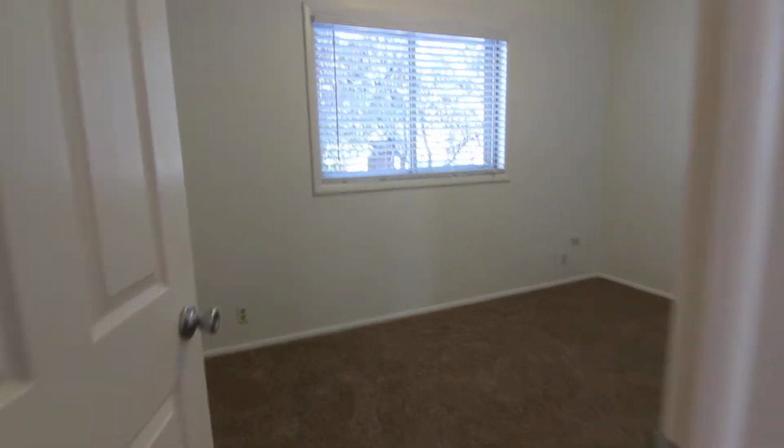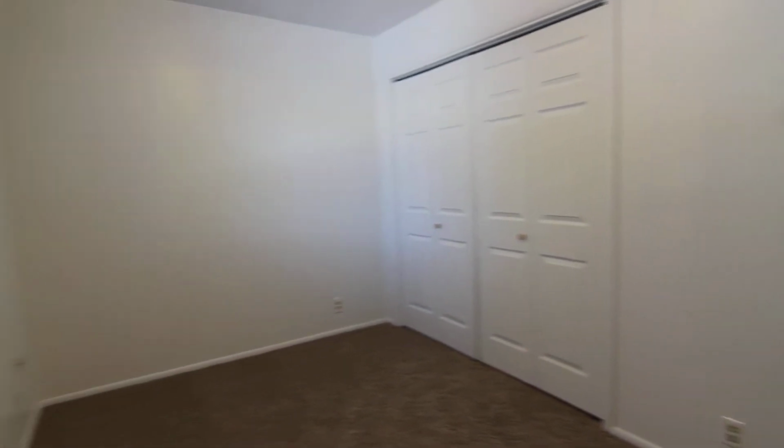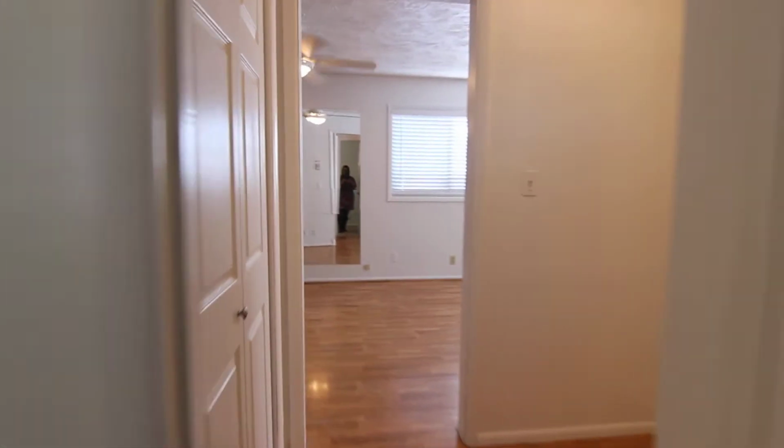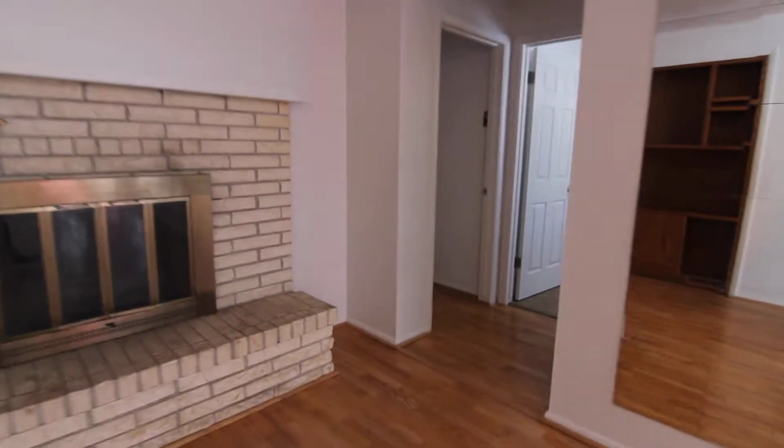Okay. And to our first bedroom, nice big window. Nice big closet, pretty spacious room. Okay, go back through the hall and to this other hallway to the right, we have our other two bedrooms.